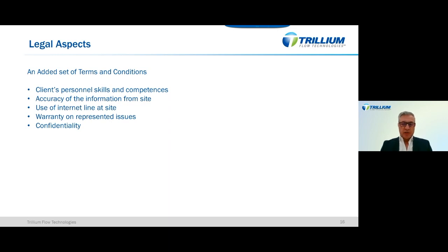And the last point is also very clear. With the remote assistance, there is a confidentiality topic that has to be discussed and agreed on both ways, because we basically have our eyes into the site of our customer, and also our customer has our critical information that we share with them, like drawings, materials, tolerances, and so on.